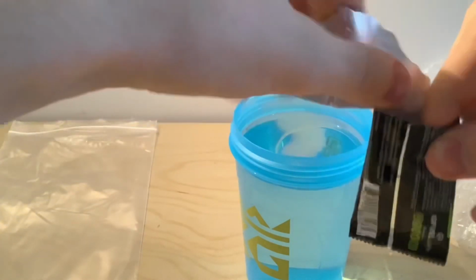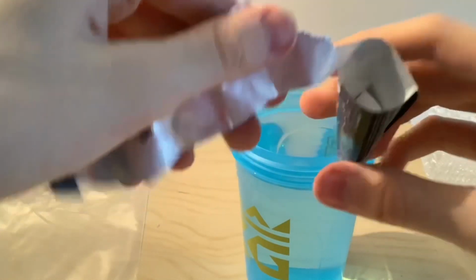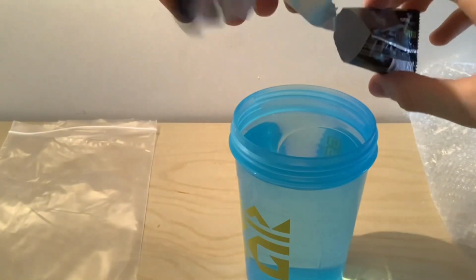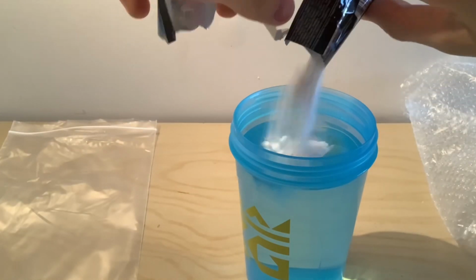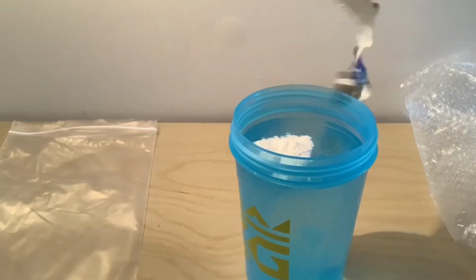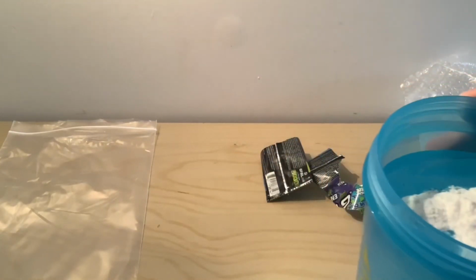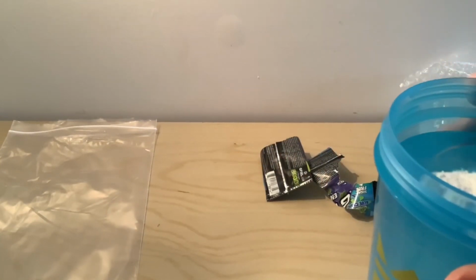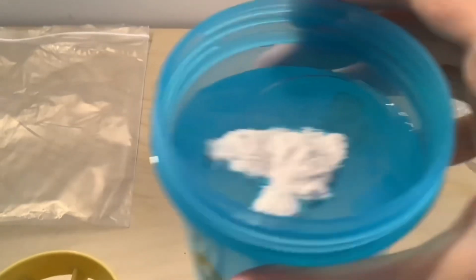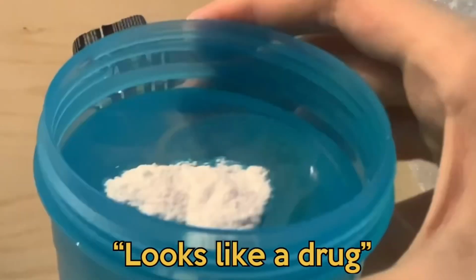Wow, so it's really barely anything in there. So I think it's like white powder and... boop. There we go. Boom. Bada bing. Okay, there we go. GFUEL, bruh. Let's see, can I? There we go. Looks like that. It looks like a drug. FBI, open up!